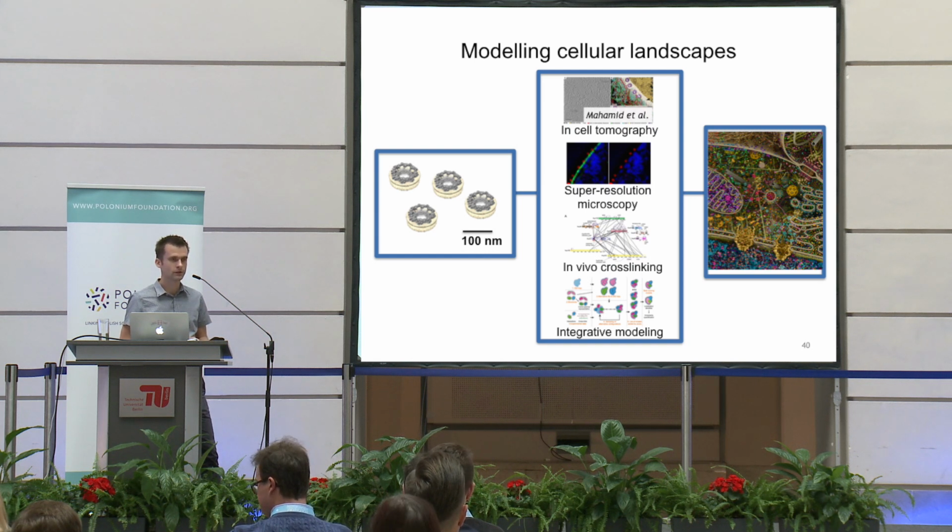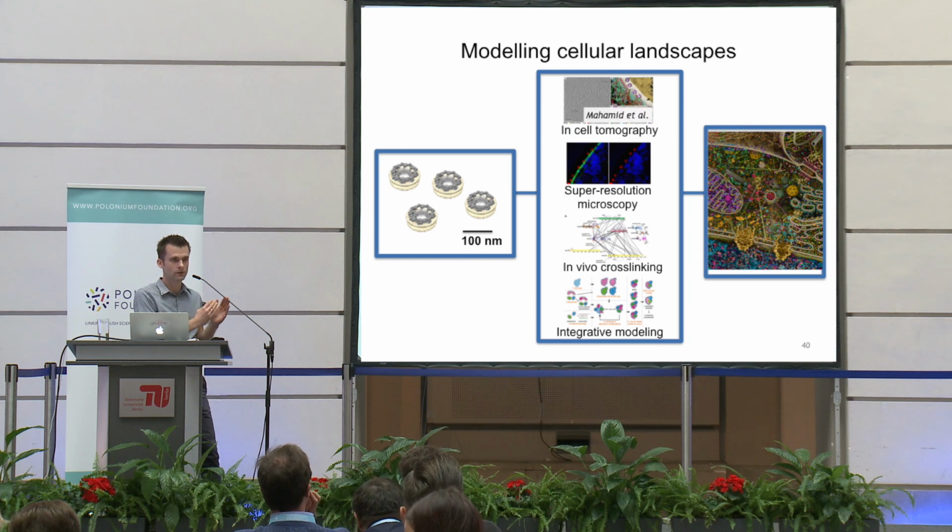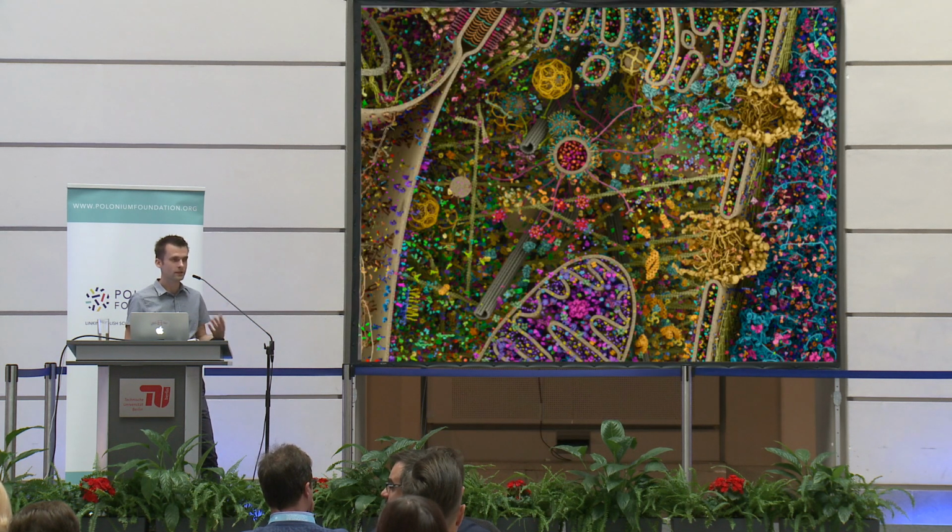And we also have, so the crosslinking I showed you was performed in vitro with purified proteins, but now it also works in vivo, so you can add this crosslinker to cells and get thousands of crosslinks, so thousands of contact points between proteins in cells. So my hope, and also for my lab, is that we can use these integrative modeling methods to actually start putting these now bigger pieces into an even bigger picture to understand how cells or cellular landscapes or organelles work at the atomic level.